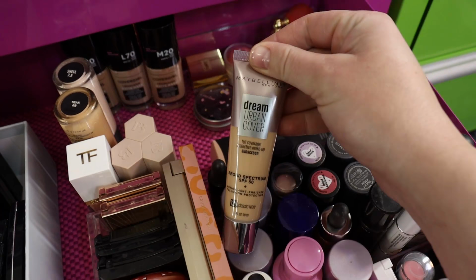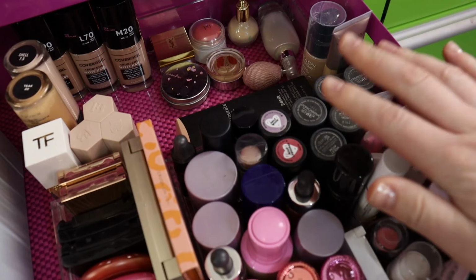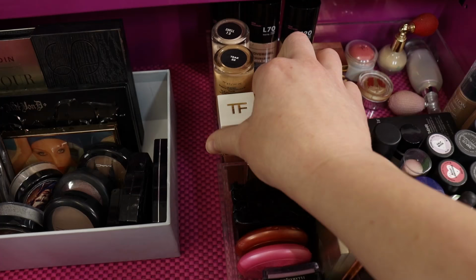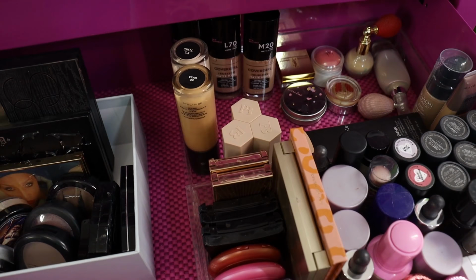Some NARS multiples. Just some cream highlighters, cream blushes, cream things that I keep trying and wanting to use, but I just never do. I still have this. Still smells and feels the exact same way as the day that I bought it. It's just called the Tom Ford Fire Lust. It's got some age on it though.